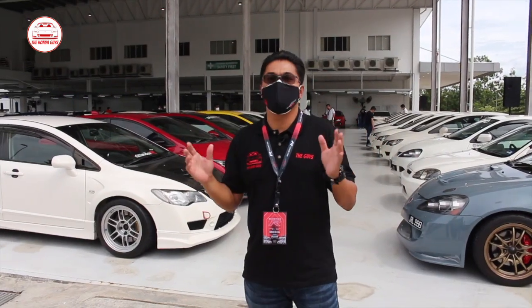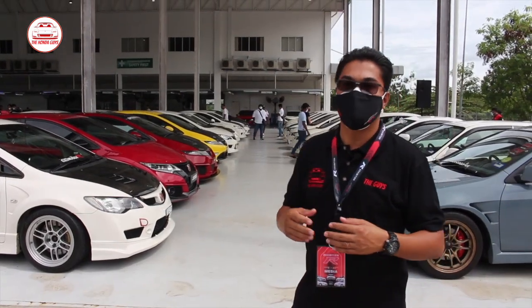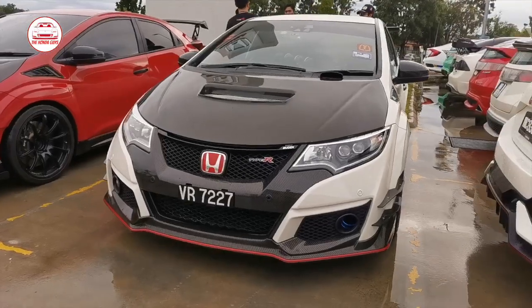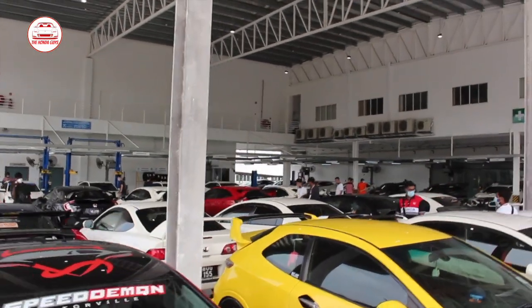Today here at the Exhibition R, there are over 100 Type Rs, and there are a lot of rare models like the FN2 and FK2 as well, because these models are not sold here in Malaysia. As you can see, it's almost full, lots of cars.